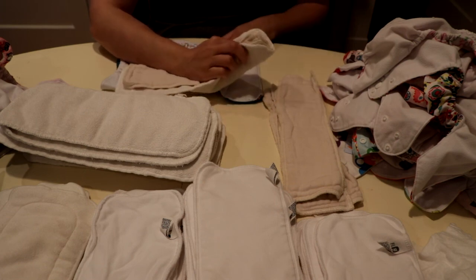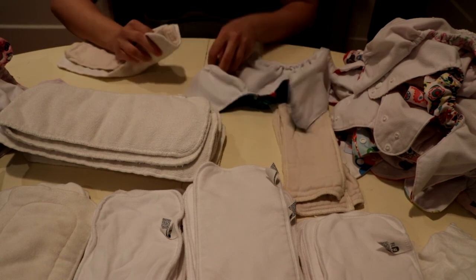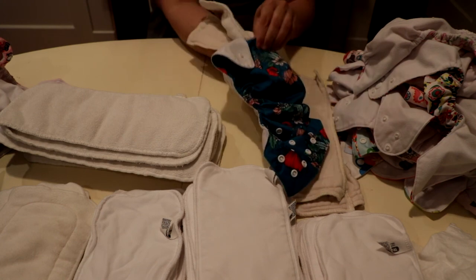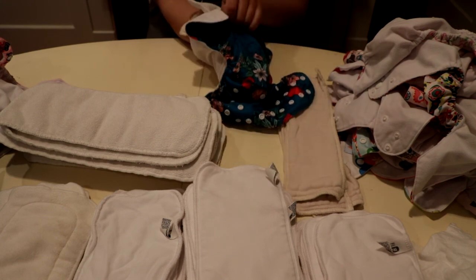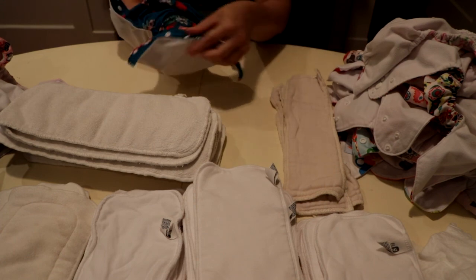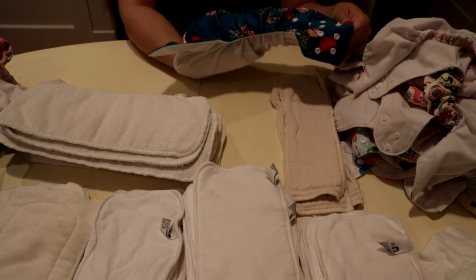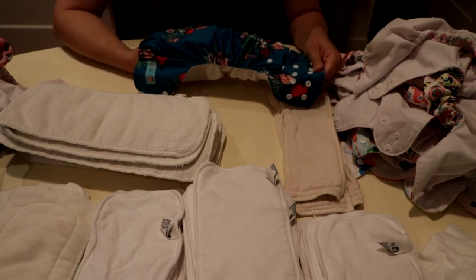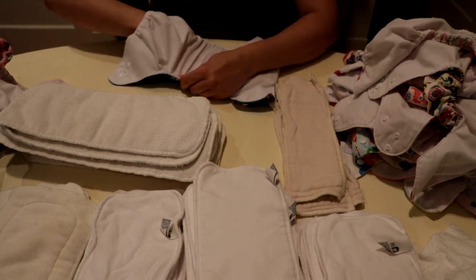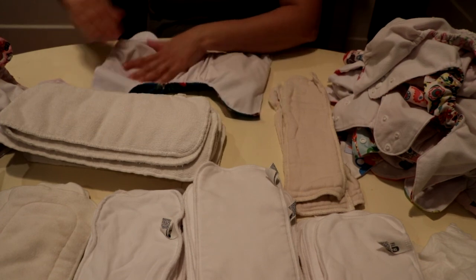I fold it and pinch it between my pointer and my middle and thumb. I come down to the pocket area. Hold and pull until I feel it at the top edge. As I pull out, I keep my thumb along one edge to make sure it's staying pretty flat on the inside. And then I just make sure that the edges are flat as I pull all the way out.